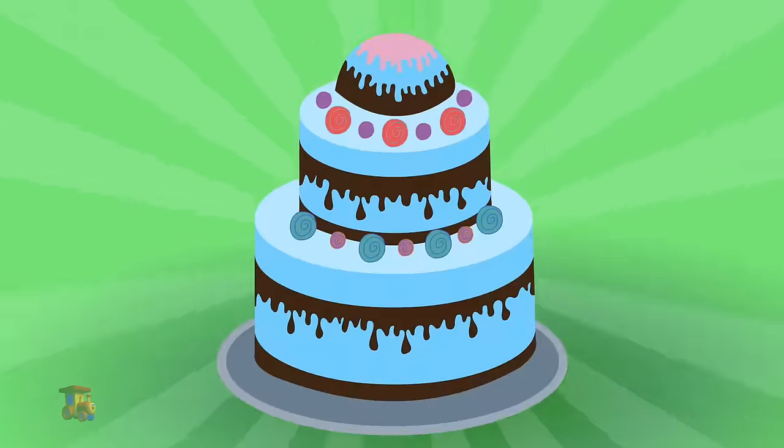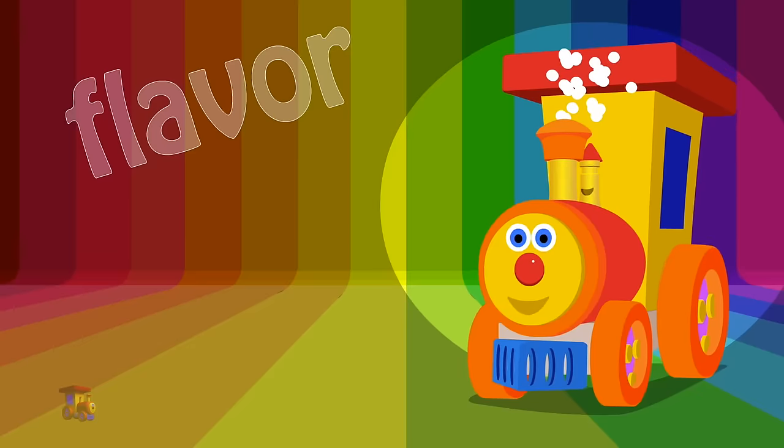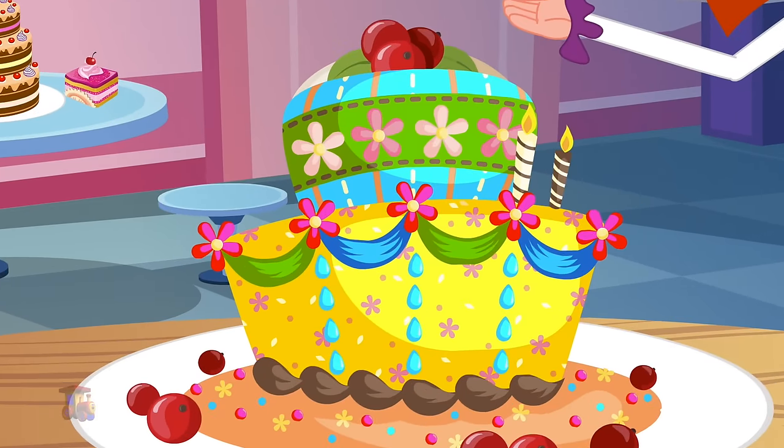Yellow or pink or blue, or is it mixed with colors too? What flavor did you use? Vanilla or orange juice? Or did you make a creative hue?